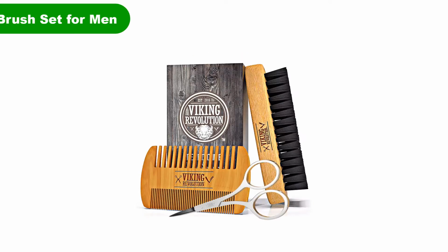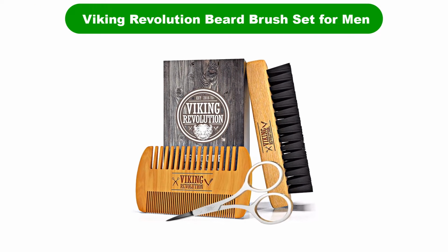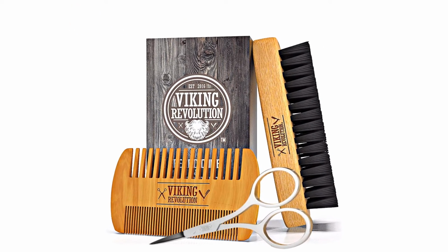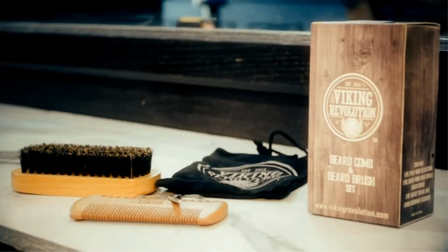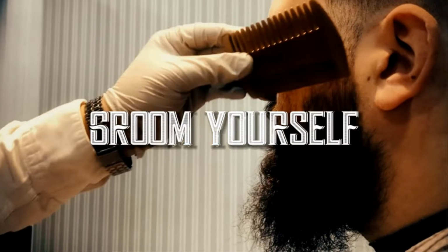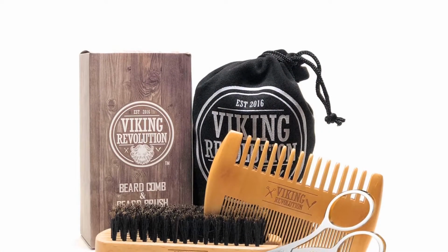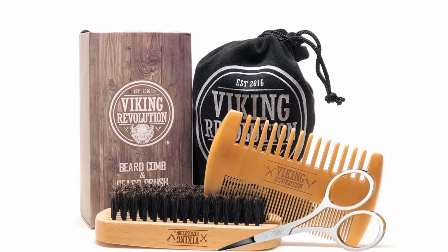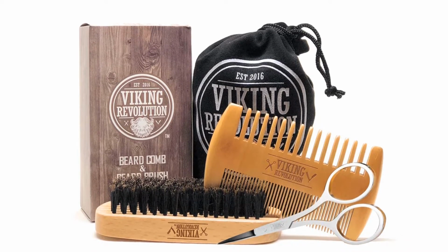Number 2. Our second best pick is Viking Revolution Beard Comb and Beard Brush Set for Men. Looking good is important for the classic man. The highlight is being chosen wherever he goes, and if that's you, then why not the Viking Revolution Comb and Brush for Men? This premium set offers a comprehensive solution for both beard and mustache.